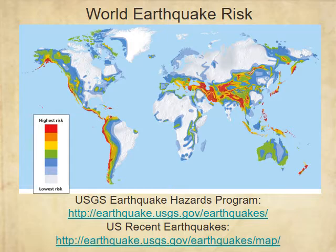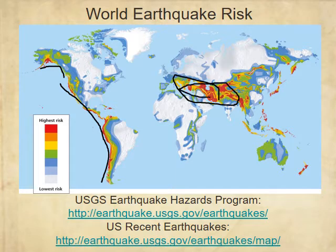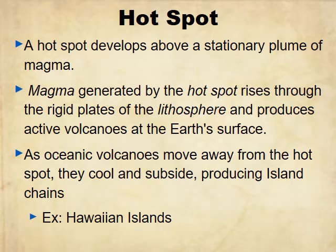In the world, you can see all along here, you're on a subduction zone. All along here, you have mountain ranges and volcanoes. Through the Middle East and parts of Europe, especially Greece, it's very tectonically active.